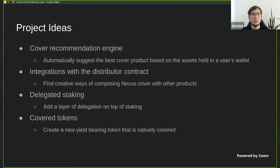Secondly, you could use a distributor contract and build integrations on top of that, and find creative ways to compose Nexus with other projects, for example, insured vaults or stuff like that. Another interesting idea would be delegated staking. We have the pool staking contract, and users often have trouble staking by themselves or changing products. A delegated staker would accept tokens from delegators and decide what products to stake on. Covered tokens would be another idea, which would mean you build a natively covered token that could be used anywhere in DeFi.